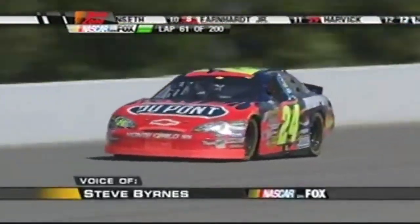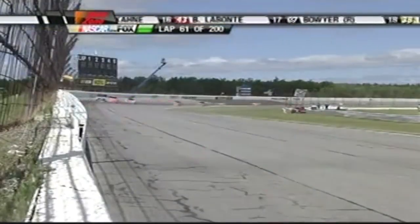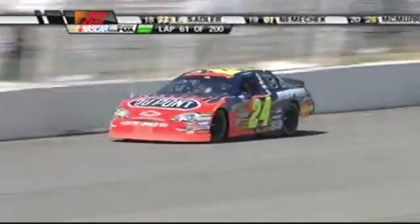If I turn in there too aggressively, it wants to break loose. Mike, they made big adjustments to that car: air pressure, wedge, and track bar. Thanks, Steve. It just seems to me like they start the race every time in pretty good shape. Every time they pit, instead of making the car better, they never can seem to get it where it needs to be. They make it worse.